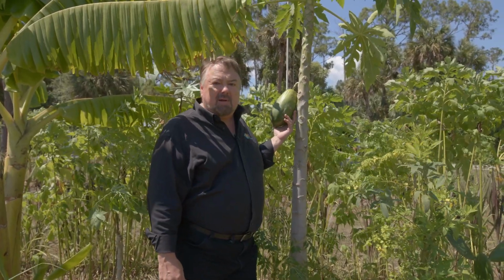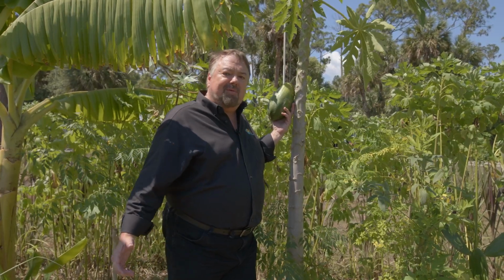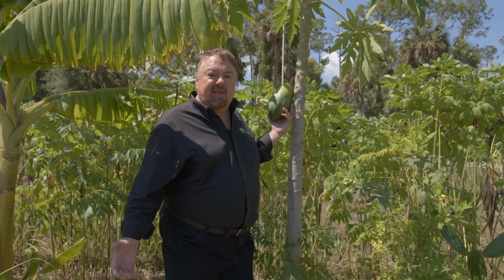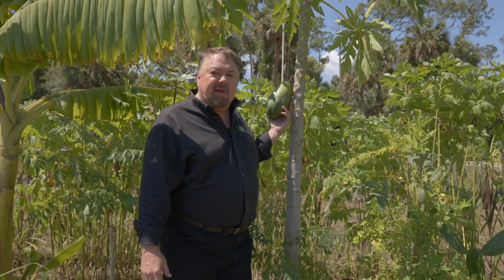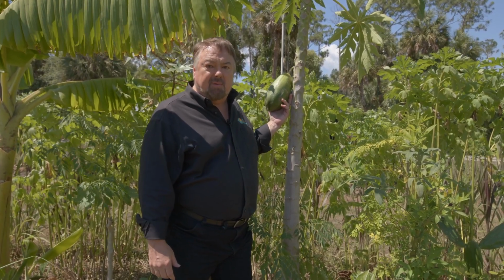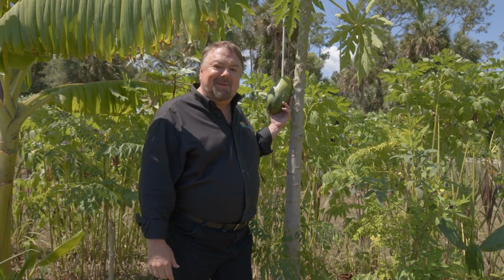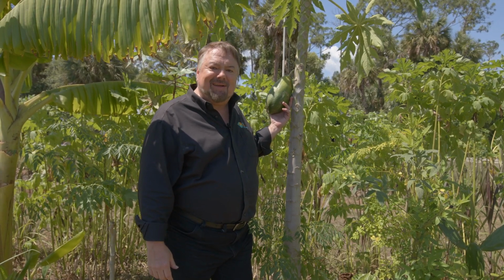You might see a few coconuts down here, but it turns out there's a whole tropical fruit industry revolution really happening in South Florida. We're gonna go look at papayas and coconuts and mangoes and bananas. Oh my, come on. Let me take you where the food comes from.